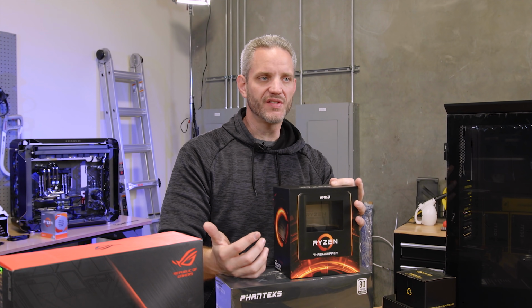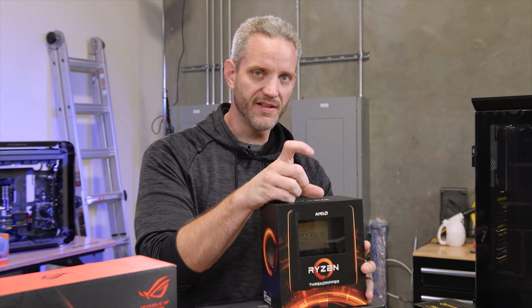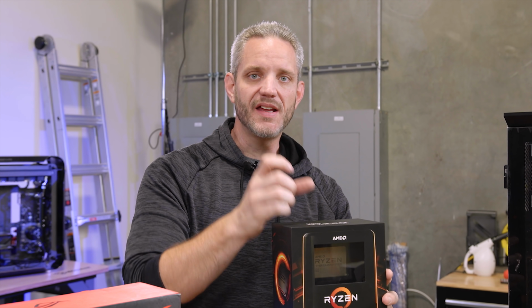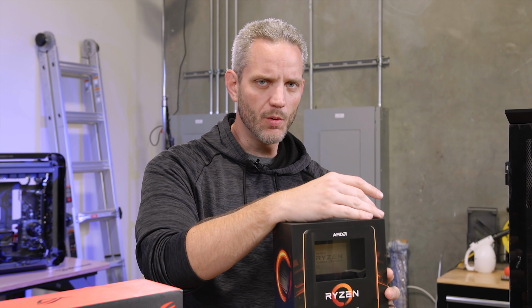Now QuickSync is just, we've talked about it in the past, but basically it allows us to use the iGPU that's inside of an Intel CPU as a dedicated H.264 encoder. So with that comes a lot more speed when it comes to encoding with a little bit of quality loss. A lot of you have never even noticed.